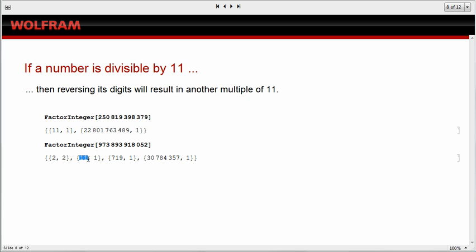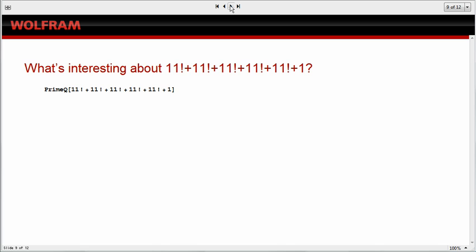What's special about 11 factorial plus 11 factorial plus 11 factorial plus 11 factorial plus 11 factorial plus 1? Yes, it's prime.